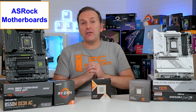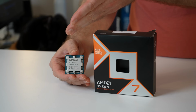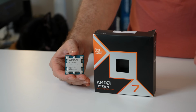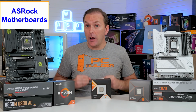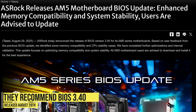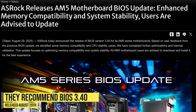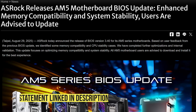One issue to be aware of is that users reported higher than normal failure rates for Ryzen 9000 series X3D CPUs like the 9800X3D on ASRock motherboards. ASRock released a number of BIOS updates to address the issue, but it did seem to stick around. I reached out to ASRock for more on this issue, and they claim that BIOS 3.40, released on August 29th, does solve the issue, and they recommended all users update to this version or later.